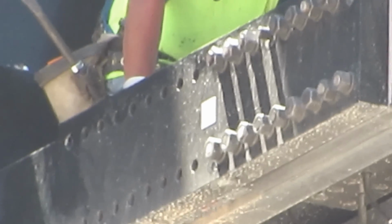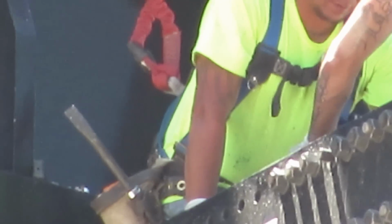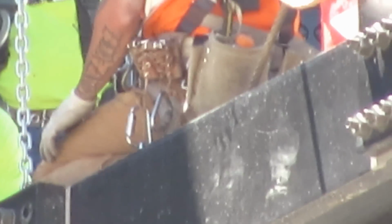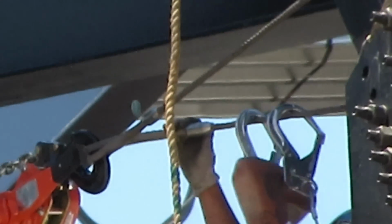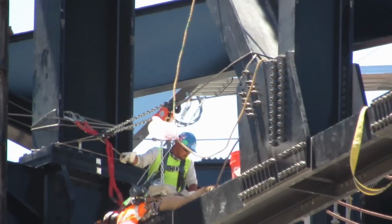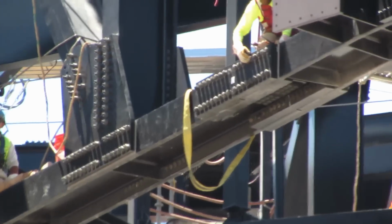This right here, I'm zoomed in 200 times. Try to get up close. If I was up there, I'd probably have like 20 of these safety lines. I mean, I watch them, they all have got at least two. Before you unhook one, you better hook in somewhere else. All about the safety.